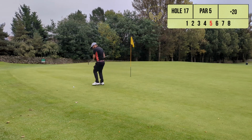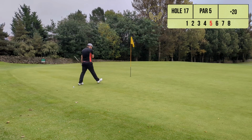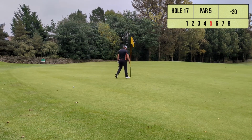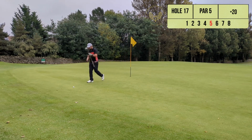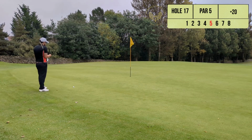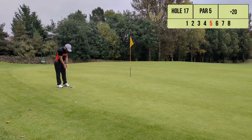Right. Downhill, left to right. Gets steeper as it goes. Doesn't feel like the left to rightness gets worse as it goes. I think this is just a tap.